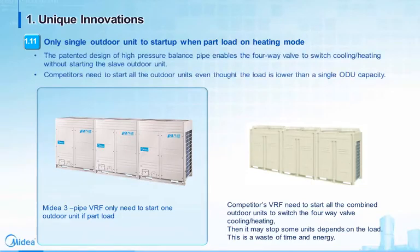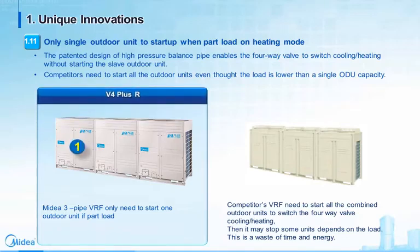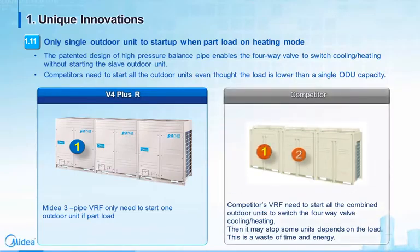On conventional heat recovery VRFs, all modules need to be running when the four-way valve switches the system to heating mode, even if the current demand is less than the capacity of the master outdoor unit. The V4 Plus R series, however, uses a high-pressure balance pipe between the outdoor units, which allows the four-way valve to switch the system between cooling and heating modes, even when the slave outdoor units are not running.